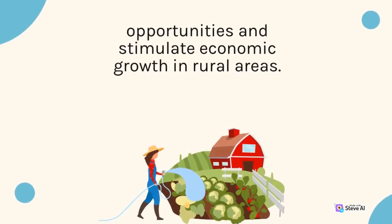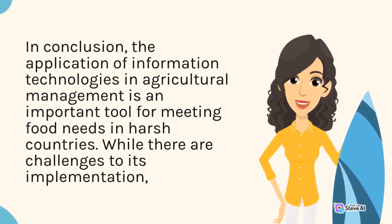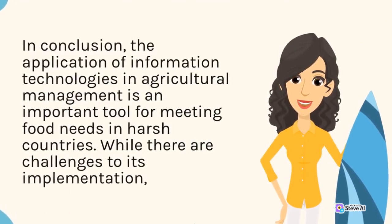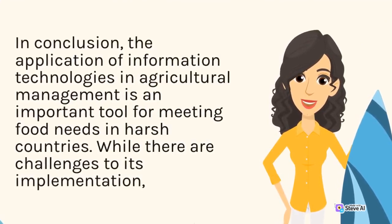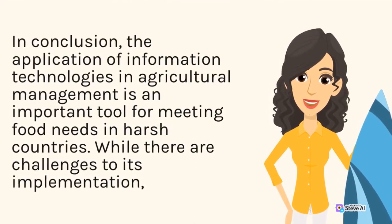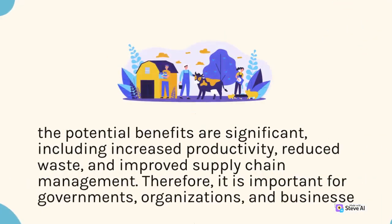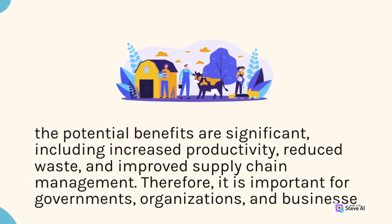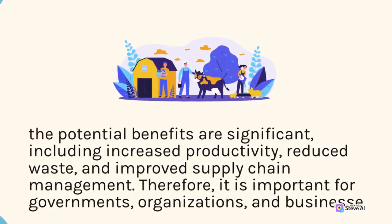opportunities and stimulate economic growth in rural areas. In conclusion, the application of information technologies in agricultural management is an important tool for meeting food needs in harsh countries. While there are challenges to its implementation, the potential benefits are significant, including increased productivity, reduced waste, and improved supply chain management.